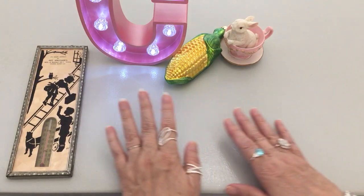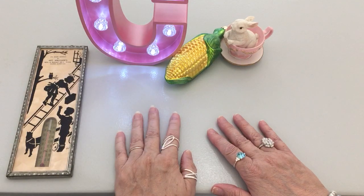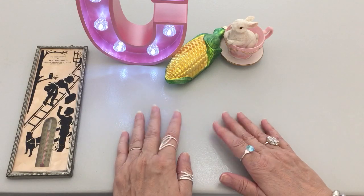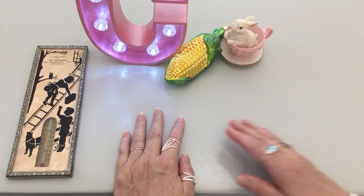And I get a kick out of watching, when I have the time, thrift store hauls, because they just fascinate me. And also at this time of year, for people who don't have beautiful warm weather all the time, this is a great time for rummage sales.